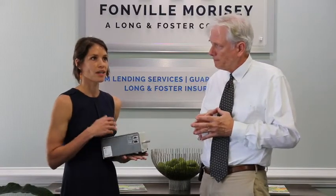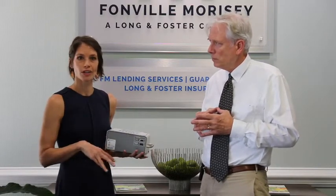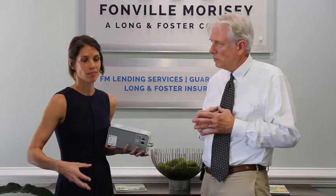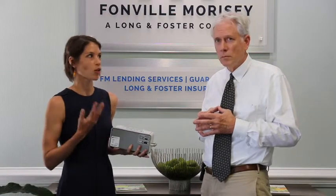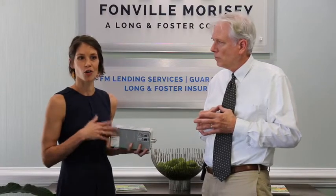Correct. So the mitigation cost can depend on the foundation type or the height of your house. So if you had a ranch, that might be a lot easier to install a mitigation system than if you had a 3-story house with a basement, because the mitigation system needs to ventilate at roof level per the standard protocol. So it can be a little bit of a challenge to get those ventilation pipes all the way to the roof, whereas if it's a ranch or a smaller home, that might be a smaller feat.